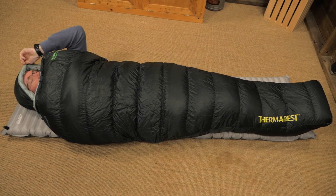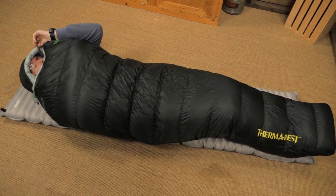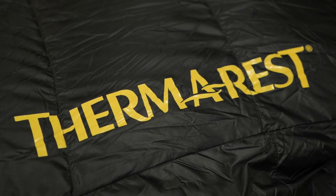To accommodate a wide variety of folks, this bag is available in small, which fits up to 5'6", regular, which fits up to 6 feet tall, and long, which fits up to 6'6". Being about 6 feet tall, I use a regular bag.